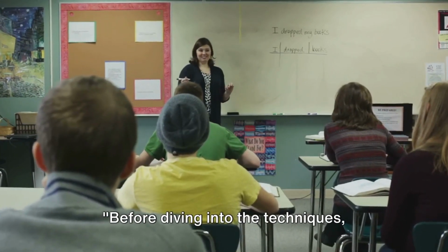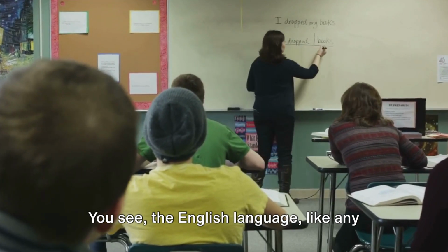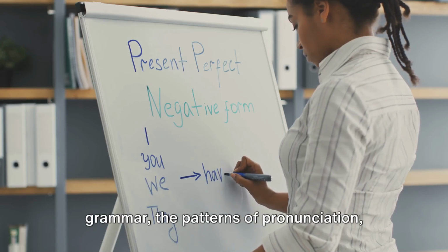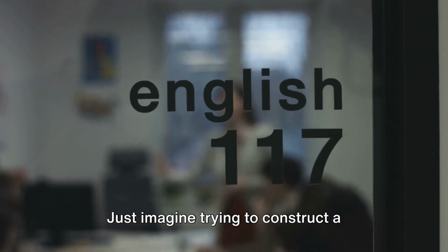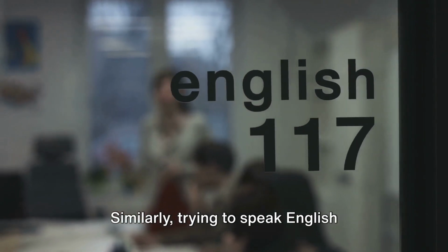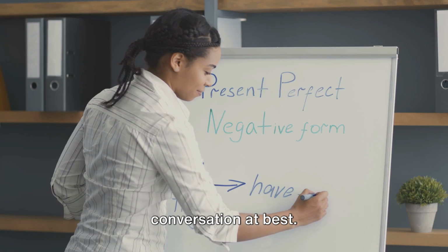Before diving into the techniques, understanding the basics of the English language is fundamental. You see, the English language, like any other, is built upon a set of fundamental principles. These principles include the rules of grammar, the patterns of pronunciation, and a collection of commonly used words. Just imagine trying to construct a building without a solid foundation. It simply wouldn't stand the test of time. Similarly, trying to speak English fluently without understanding basic grammar rules would lead to a shaky conversation at best.